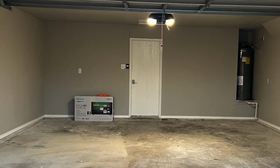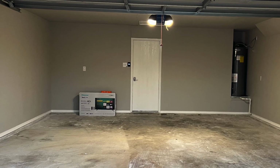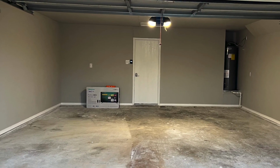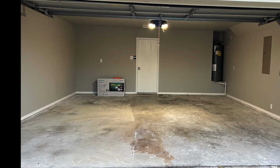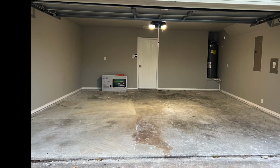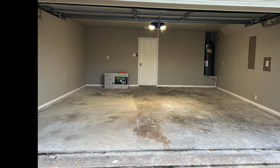So after all that was done, I was like, okay, the floor is crappy. There's oil leaks and just dirt and debris, and it was just horrible. So I said, you know what, let's just go ahead and do the floor. So I decided to go ahead and have the floor done. I'm so happy I did that.